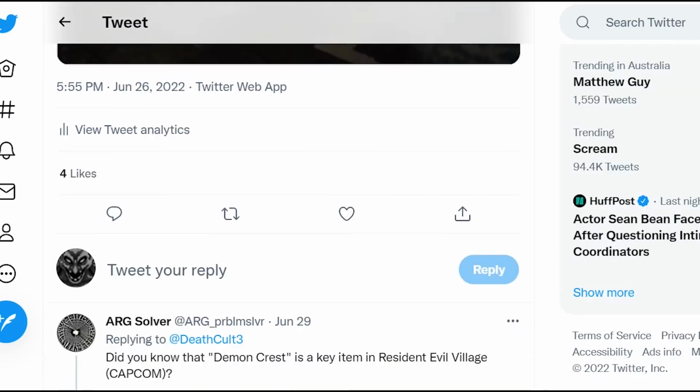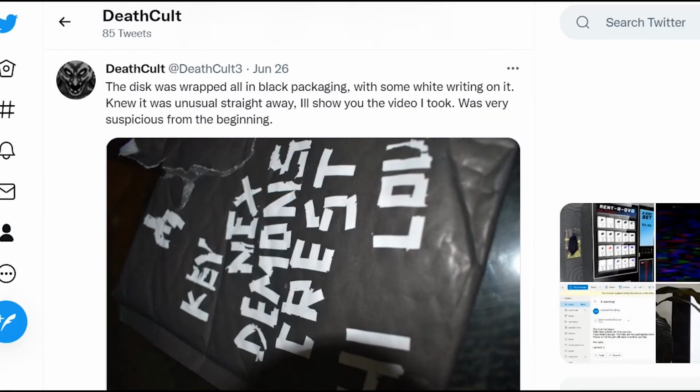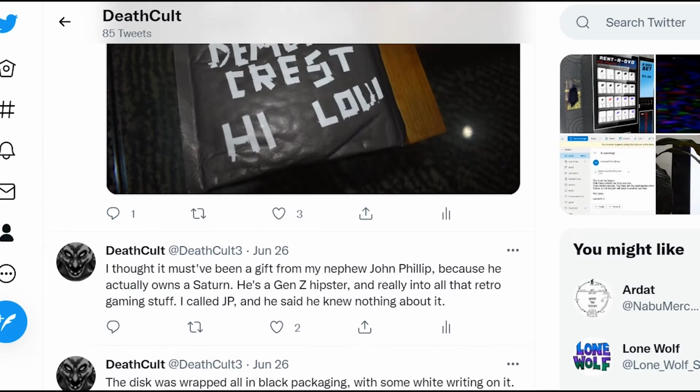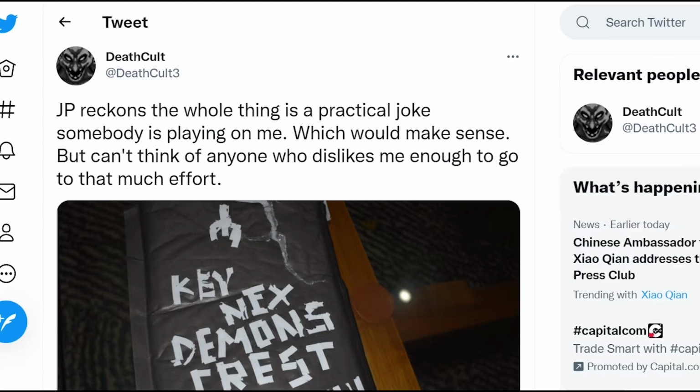Alright, so now this first view of the packaging. The disc was wrapped in all black packaging with some white writing on it. We knew it was unusual straight away. I'll show you the video I took. It was very suspicious from the beginning, and then we've got some wording on there. So key next Demon's Crest high low.